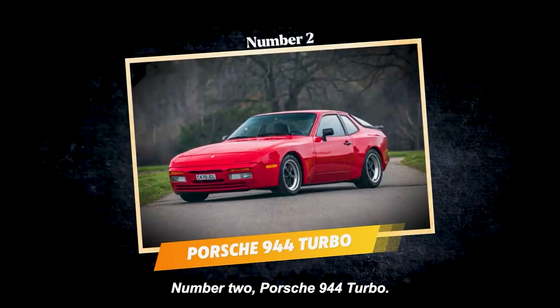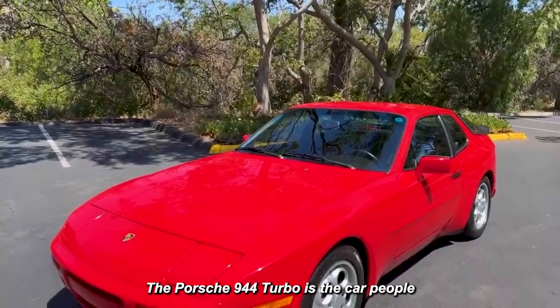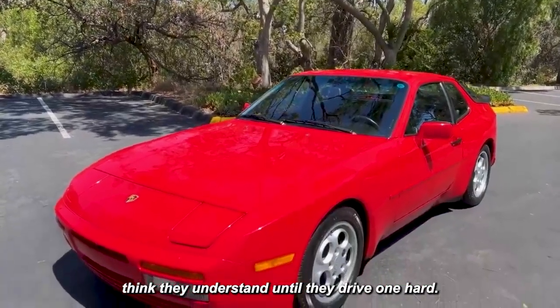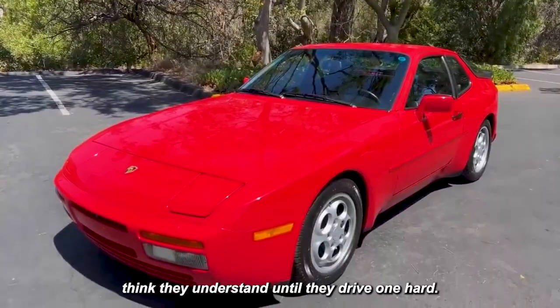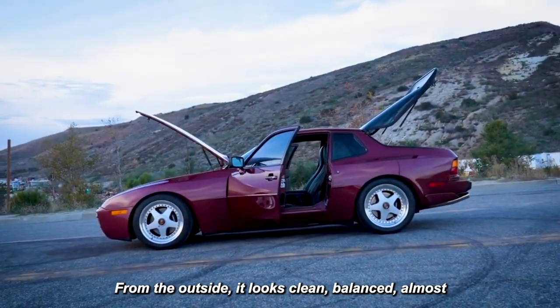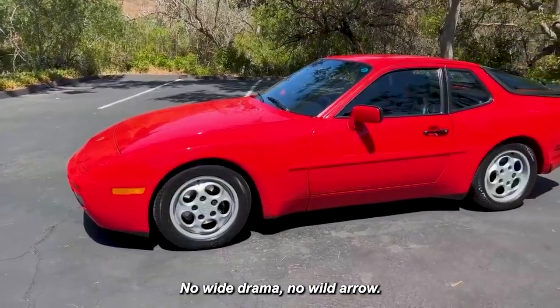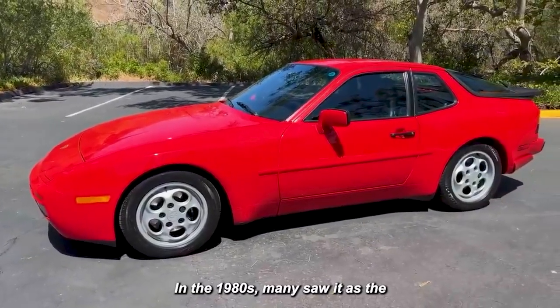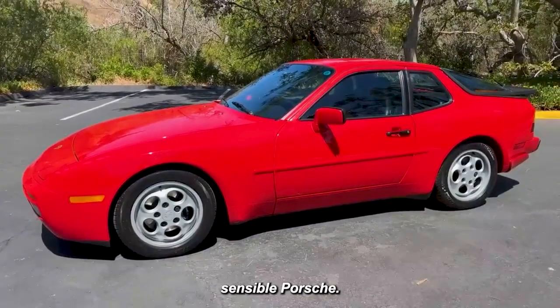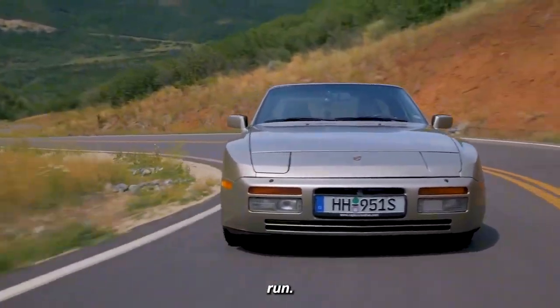Number 2, Porsche 944 Turbo. The Porsche 944 Turbo is the car people think they understand, until they drive one hard. From the outside, it looks clean, balanced, almost polite by Porsche standards. No wide drama, no wild aero. In the 1980s, many saw it as the sensible Porsche. That assumption didn't survive the first full boost run.